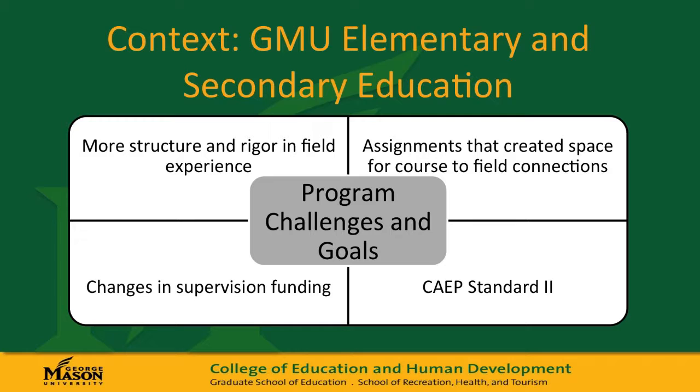Also, we wanted to create assignments that created a space for course to field connections, so breaking down that traditional barrier between universities on one hand and K-12 public schools on the other. So we wanted to use video to try to pull together those relationships and those connections.